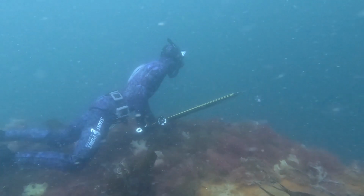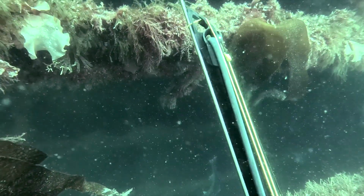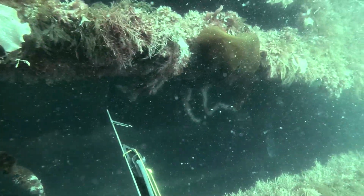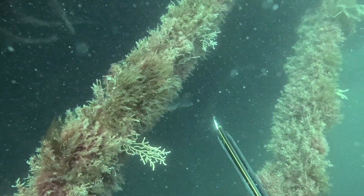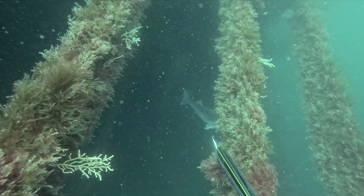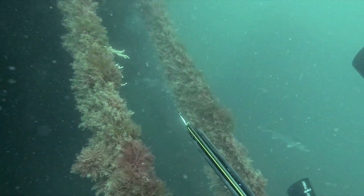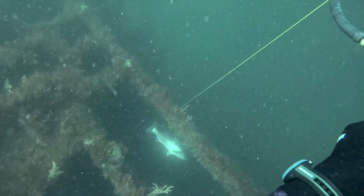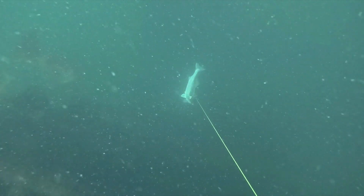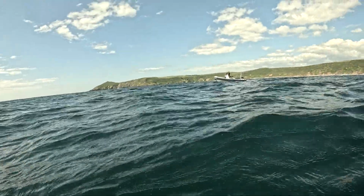With the knowledge that the wreck is holding bass, I persist on, looking in different sections of the wreck until suddenly, peeping down through the structure, I see some amazing fish below me. We have fish.